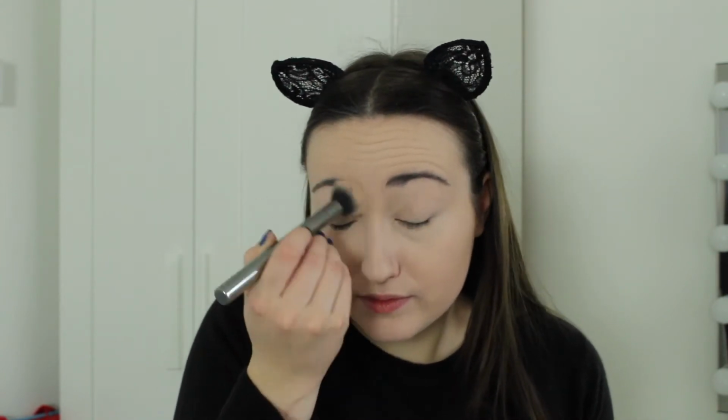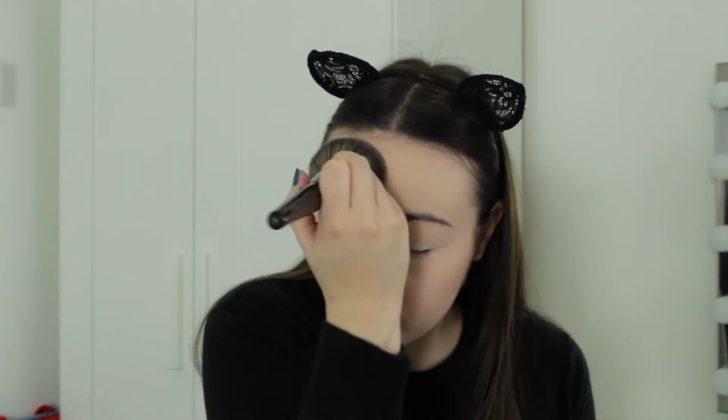So I'm going to use my Morphe G35 to set my eye area first. Then I'm using my Morphe E2 to set the rest of my face. Okay, so now I'm going to move on to my eye area, so I'm going to zoom you in.